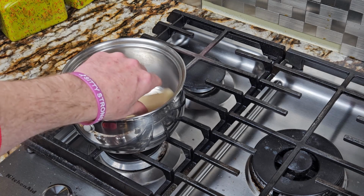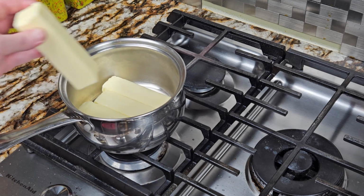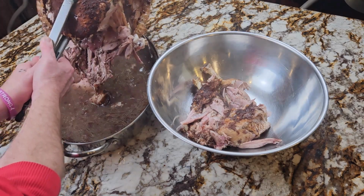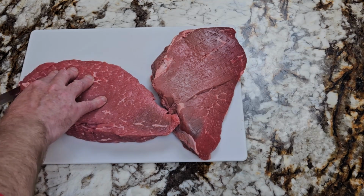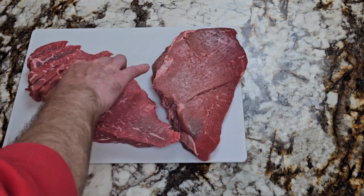After your turkey is cooked, it's time to start the Hashwa. First, put 1 pound of butter over low heat to clarify for later. While the butter is melting, we need to strain the broth through a fine mesh strainer. First, transfer your turkey to another container, then strain your broth. Next, we'll need 3 to 4 pounds of steak. I usually try to use sirloin, but everything is so expensive right now.